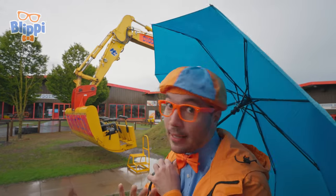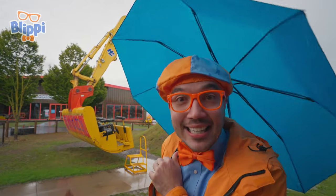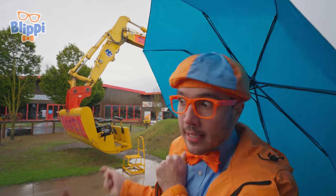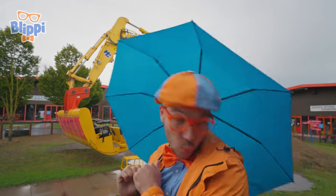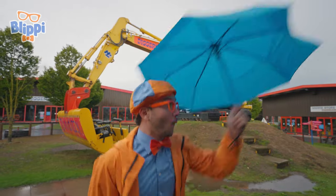This isn't any ordinary excavator. This is Spin Dizzy. And it's a ride. It's called Spin Dizzy because you spin and get really dizzy. Okay, let's get on it. Woo, here we go.